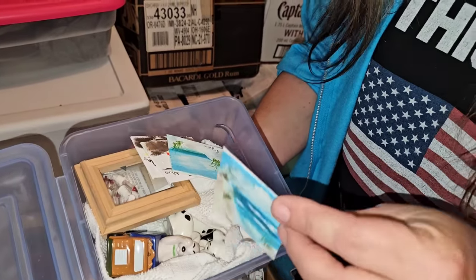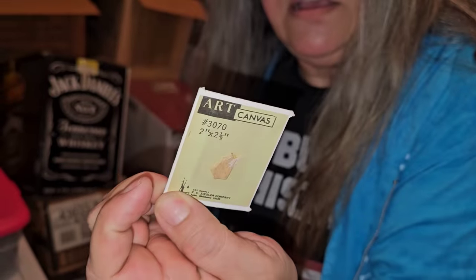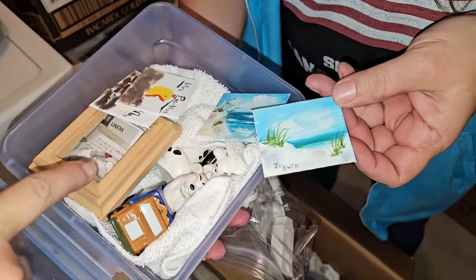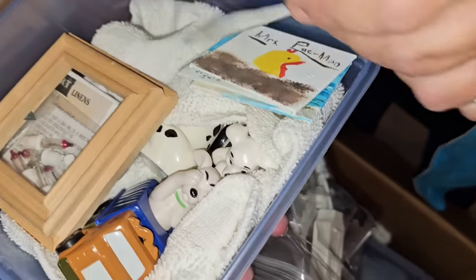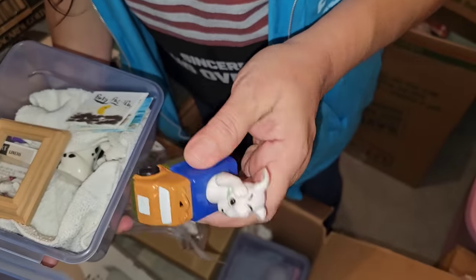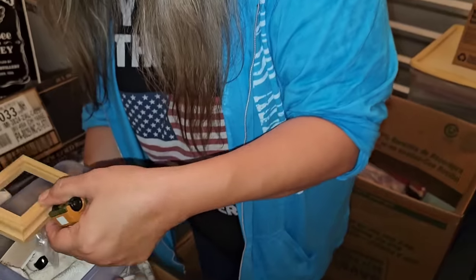Little tiny art. Are those little tiny art? I think it's sand art, maybe. It says art on the back. A little canvas. Those are pretty. And there's a frame. Look at those. You can put it in your frame. And they're signed. I think I'm looking more at the Dalmatians there. That's a McDonald's toy. Are those porcelain? Or plastic? Plastic. They're from McDonald's. Okay. All right. That's cool, though.